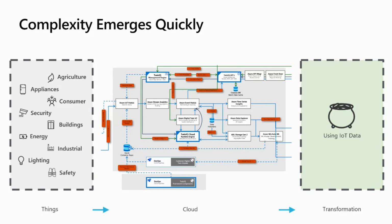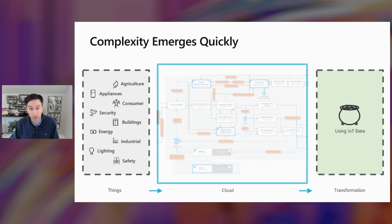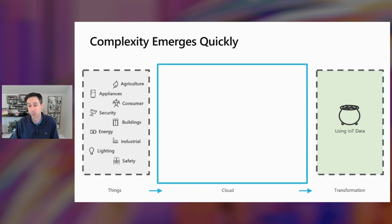Now, we find that it's fairly easy to get what we would think of as a proof of concept stood up. You can get devices connected into things like IoT Hub and see that you can get data flowing. But if you want to roll that out into production across lots of environments, across different regions, across lots of different physical places, it gets quite a bit more complex. And many of our customers come back starting to ask a series of questions.